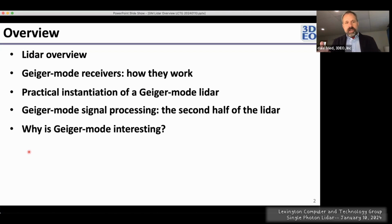In general, what I'll be talking through today is, first of all, an overview of LiDAR in general, very quick, and then we will get into this special kind of LiDAR that works with single photons called Geiger-Mode LiDAR, and we'll start with the receiver side. Think of a radar system where you have a transmitter and a receiver and beam forming and all that sort of thing. So we'll start with the receiver, because that's the thing that's particular to this kind of LiDAR that makes them so, in my mind, intriguing.